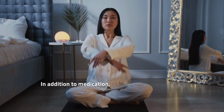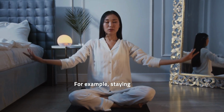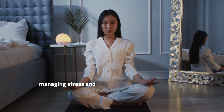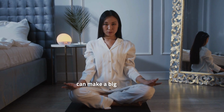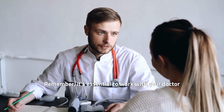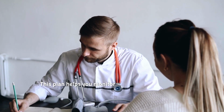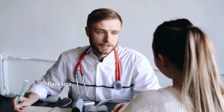In addition to medication, lifestyle changes can help. For example, staying active, managing stress, and keeping your home allergen-free can make a big difference. Remember, it's essential to work with your doctor to develop an asthma action plan. This plan helps you monitor your symptoms, manage flare-ups, and know when to seek medical help.